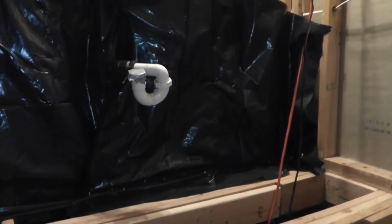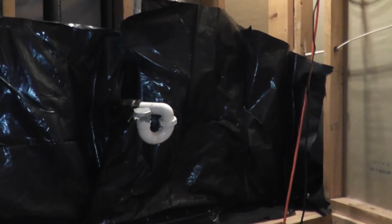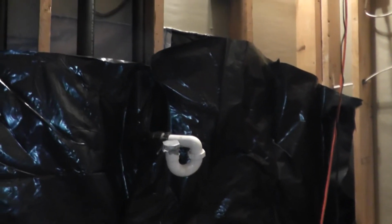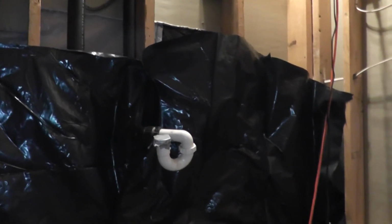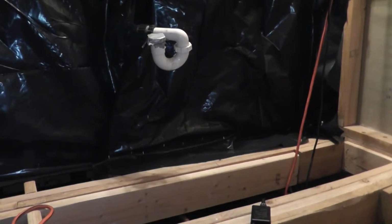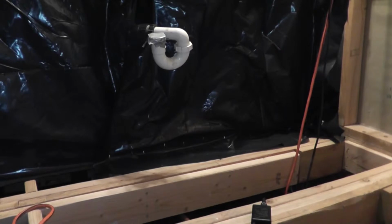And the reason why I'm panning you over this way is because this is the wall between the bathroom and the kitchen, and that's pretty much wide open. As you can see, there's no drywall in parts there. And that plastic was put up to prevent rats and mice from getting in there after we discovered that we had a mouse issue in the house.